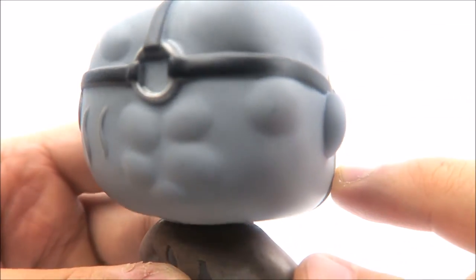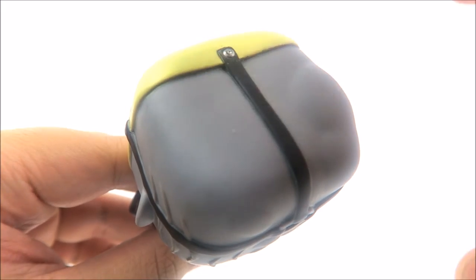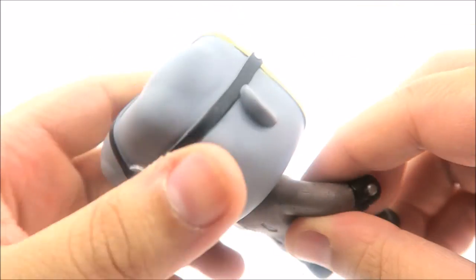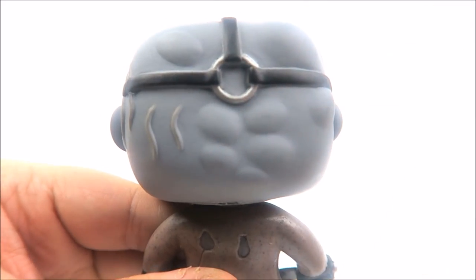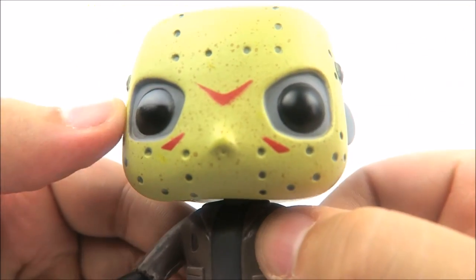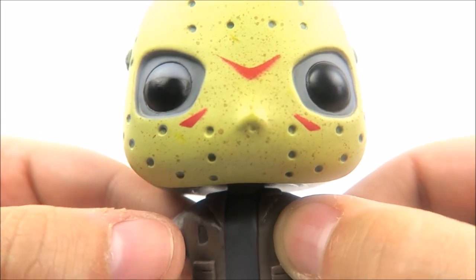And look at all of that bubbly skin at the back of his head. Take a look at the attention to detail here. They even painted the button that connects the mask to the strap in silver. Nice job there on all three straps, and it leads up to this big gray ring at the back. Got one big eye, and then he has his lazy eye on the right, which has the separation between the gray and the black, which is nicely done.